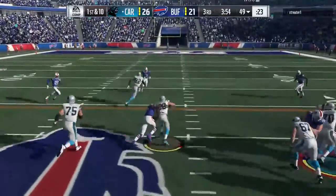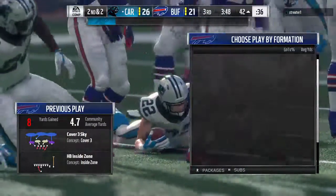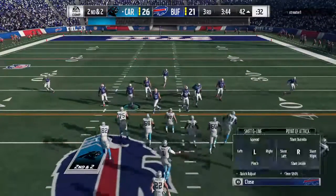They'll give it up to McCaffrey, and they'll get him down here at about the 42. Just what you want on a first down run. Call it 8 yards. And it's 2nd and 2. Just 2 yards to go here on second down for the offense.